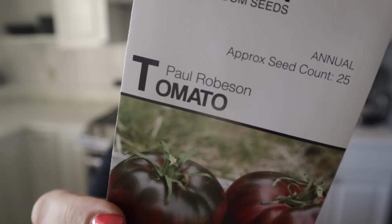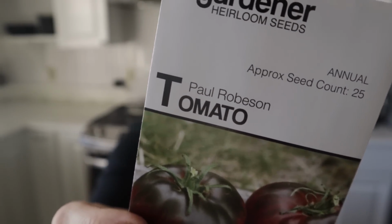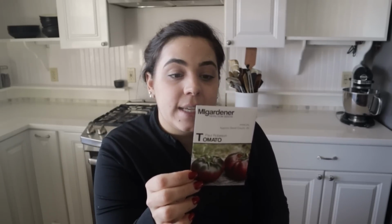The next one I ordered is Paul Robeson tomatoes. I planted these last year and I started them, but I think I may have killed the plants or something, but they never ended up in the garden, so I never got to try them. And I've heard some really good things about different gardeners on YouTube that really, really like this tomato.